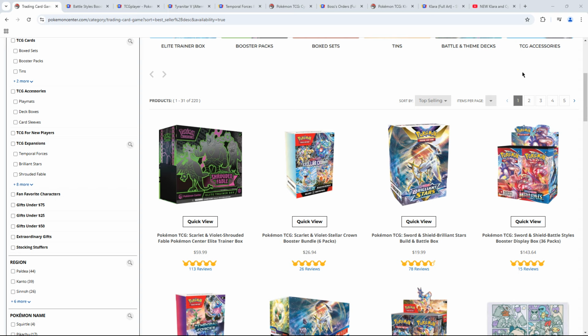So I want to visit the Pokemon Center website once again to talk about some of these products more in depth. I know recently I've been talking about the Pokemon Center a lot. It's just because a lot of Sword and Shield stuff, if you can get it at MSRP, is a really good deal. And there still are some things on the Pokemon Center website from Sword and Shield that are still available. So I want to talk about those.